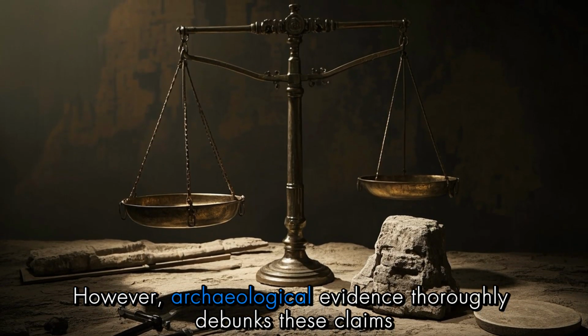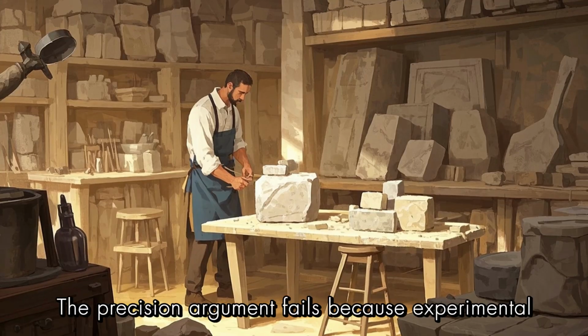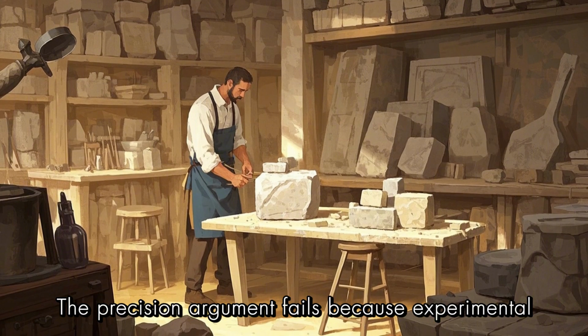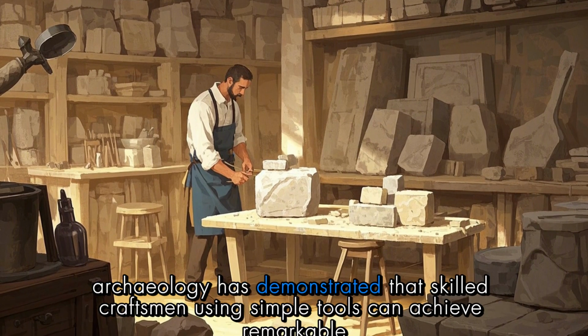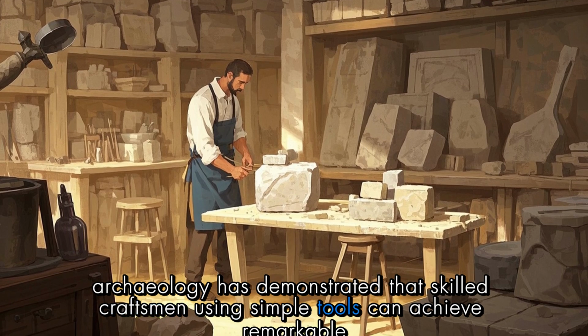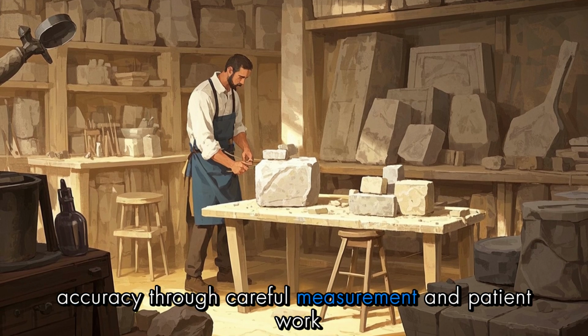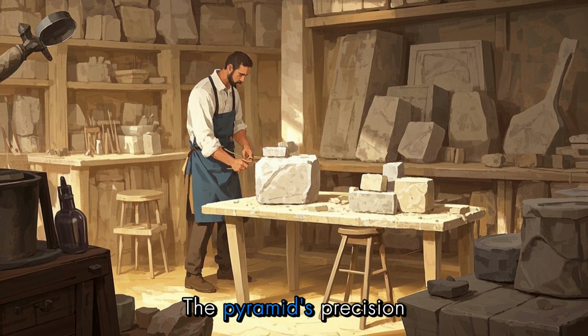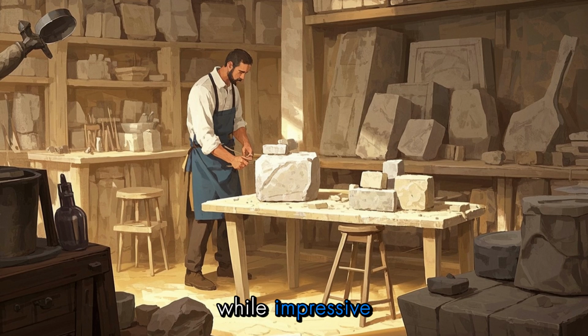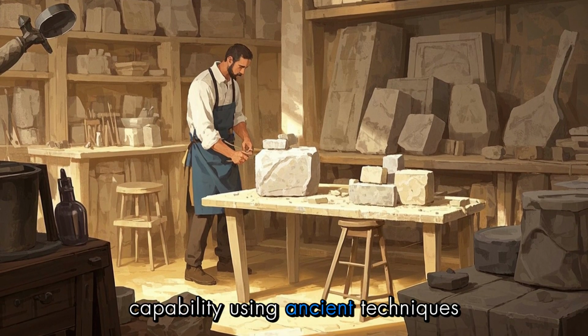However, archaeological evidence thoroughly debunks these claims. The precision argument fails, because archaeology has demonstrated that skilled craftsmen using simple tools can achieve remarkable accuracy through careful measurement and patient work. The pyramid's precision, while impressive, is within the range of human capability using ancient techniques.